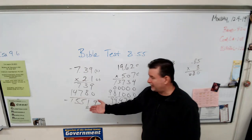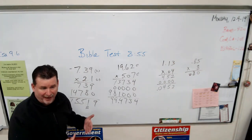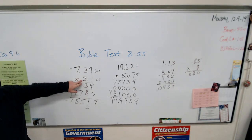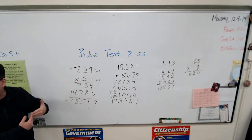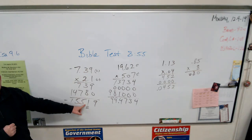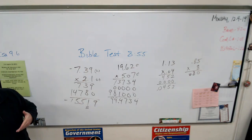What if you accidentally put your decimal point in the wrong place? You can fix that by not redoing the whole problem, but by going like this. 7 times 2 is 14. One's a little more than 7, the other one's a little more than 2. My answer should be a little more than 14. So if Dina accidentally puts her decimal point behind this 5, right away she says that can't be. You with me? That's not reasonable.